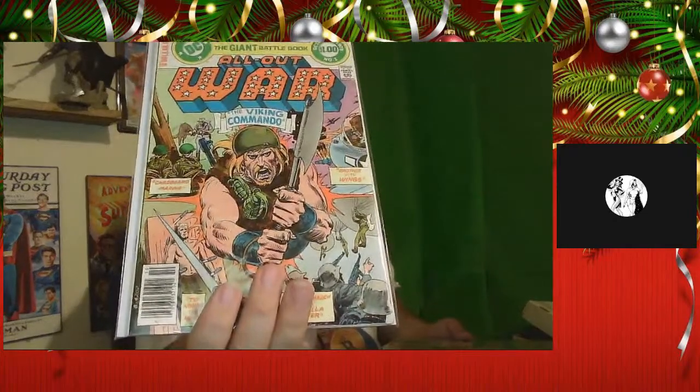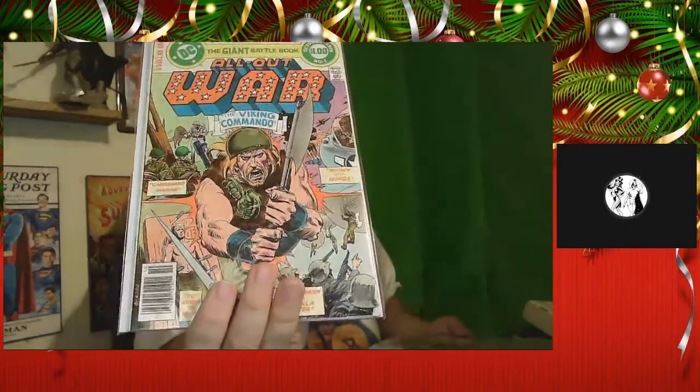Now, there are characters who are introduced that are just cultural icons. Obviously, you're like, you know what? Deadpool, not one of the originals, but wow, what an impact. Of course, Harley Quinn from the 80s. But from the 1970s, possibly the most important character of all time was introduced. And he was introduced in a small war title called All Out War, issue #1. And this is the first appearance of Viking Commando. Hey now, we all know Viking Commando.